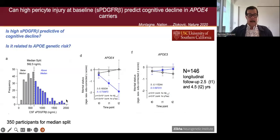Now, in our original paper in Nature, Dr. Nation was asking this question: can high pericyte injury at baseline, indicated by highest PDGFR-beta levels, predict cognitive decline in APOE4 carriers? And is it related to APOE genetic risk? So he studied 350 participants by median split, those are people above median and below median. And he showed by follow-up longitudinal studies for 2.5 and 4.5 years that people who have higher levels progressively deteriorate on mental status test and global cognition test, not shown here, which is not the same for individuals that are APOE3. So there was much more sensitivity in APOE4 individuals to this pericyte injury.